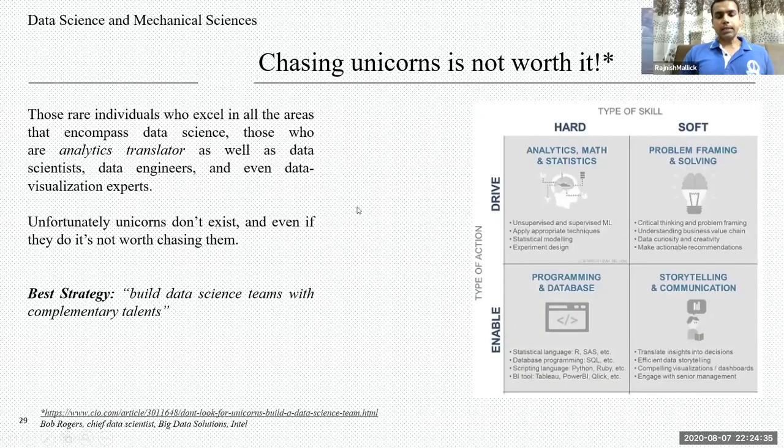Let's start. So here, in the right part of this slide, you can see there is a 2x2 matrix, which is split into 4 quadrants. And here we have what we need to really enable, what we need to drive as a type of action, and what kind of skill we need to have to enter into the domain where we would really want to focus. You can go through that later on when we share the slides.